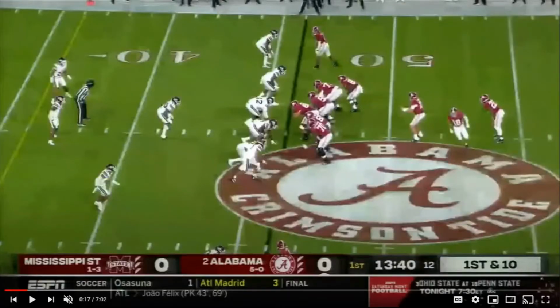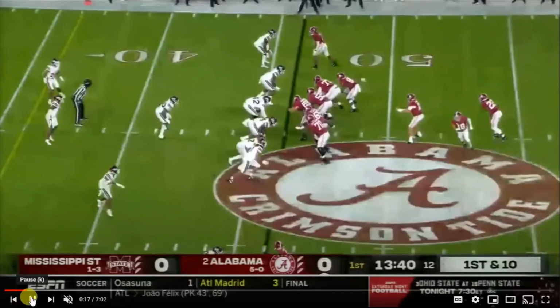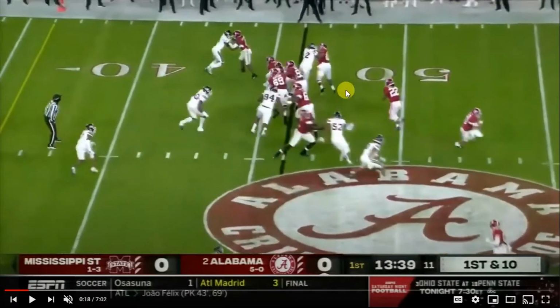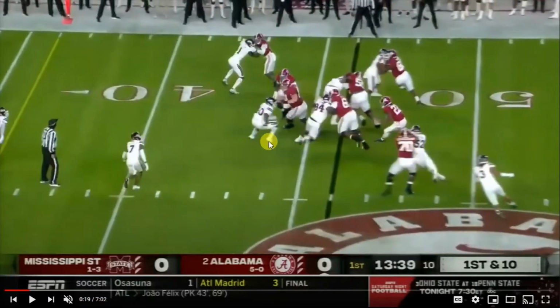Here's a run against Mississippi State. And this is one of my favorite plays overall from Harris. So it's going to be an outside zone. And then look on his path here. And I want you to keep an eye on this defender, number 40. So when he's at his path, he's going to bait 40 by faking a cut inside.